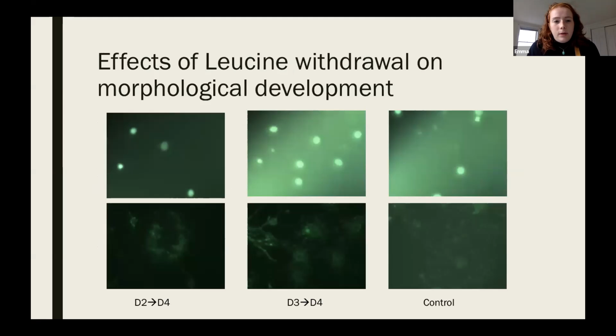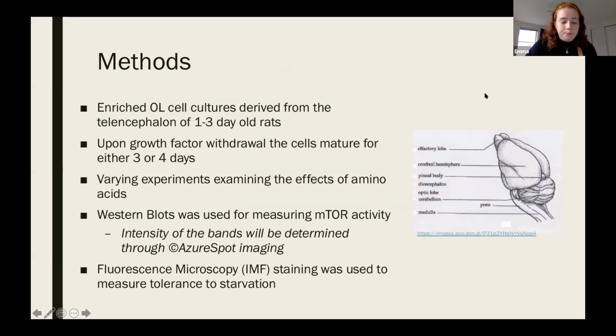At the very beginning of the year, we did IFM staining to look at the morphology of the oligodendrocytes during different periods of starvation. We starved them for 4 days, 3 days, 2 days, 1 day, and no days. As you see in the figure on the bottom right, you can see faintly an immature oligodendrocyte form, and this was still seen in the day 3 cells that were starved for approximately 24 hours. So we went forward with the experiments to do a longer starvation period.